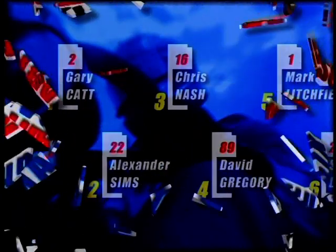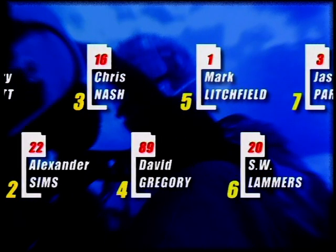And let's look through the grid now for that final. On pole as expected is the 2 kart of Gary Catt with 22 Alexander Sims for company on the first row. Row 2 sees 16 kart of Broxton-based Chris Nash, who has the 89 Tony kart of David Gregory alongside. Then it's number 1 Mark Litchfield paired with none other than 20 Baz Lammers to put pressure on him.